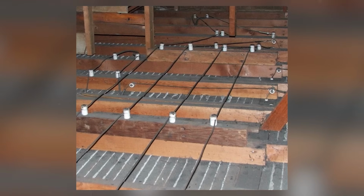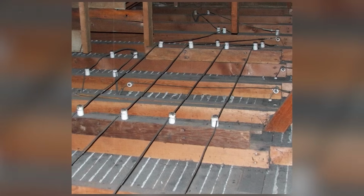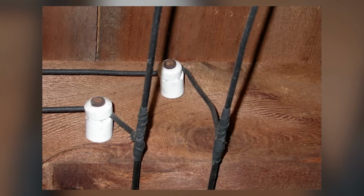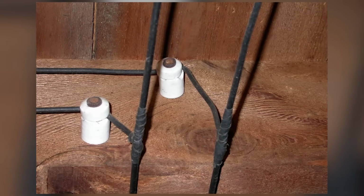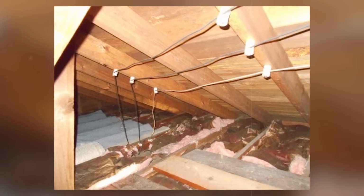Where the wires needed to pass through wooden framing, small porcelain tubes acted as insulation to prevent contact with the wood. Porcelain knobs were nailed down to hold the wires in place and keep them from sagging or touching surfaces they shouldn't. At the time, this was considered a safe and effective way to run electricity through a home.